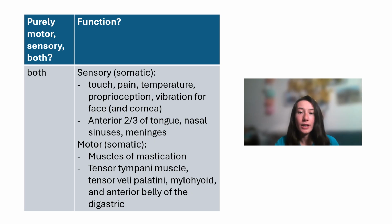There are other muscles that it innervates as well, such as the tensor veli palatini. This is one that actually helps to regulate air pressure within our middle ear. We also have innervation to the mylohyoid, which is a muscle that has the function to elevate our hyoid bone, allowing us to swallow and speak and support the tongue. Then lastly, it also innervates the anterior belly of the digastric muscle, and this serves to depress the mandible as well as also elevating the hyoid bone.